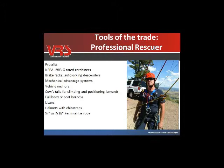So mechanical advantage systems can be used to get that person lifted up off of their lanyards and onto your system. They may or may not have factory-made climbing lanyards. They may have cow's tails with prussics on them for positioning lanyards. Again, they have to adapt their tools to a variety of different situations. Most of the time you'll see them wearing a full body harness, but it may be possible, depending on who receives the call and what they're geared for, they may be wearing a seat harness and have a separate chest harness, maybe a homemade one, added on.